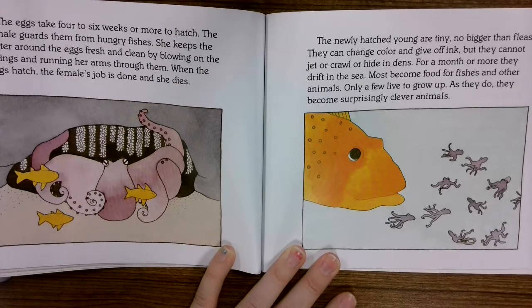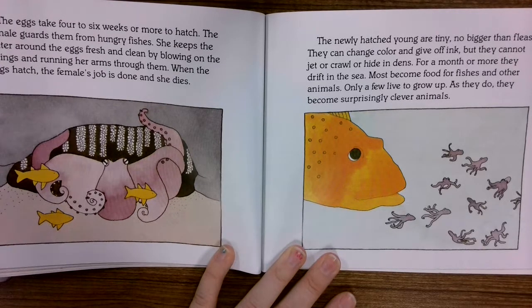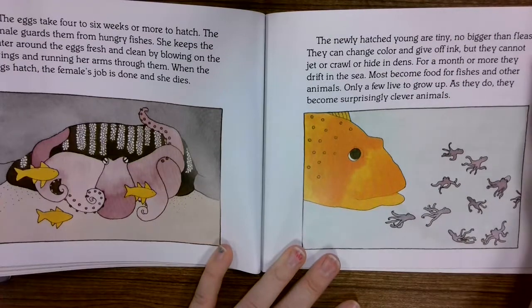They can change color and give off ink, but they cannot jet or crawl or hide in dens. For a month or more, they drift in the sea. Most become food for fishes and other animals. Only a few live to grow up. As they do, they become surprisingly clever animals.